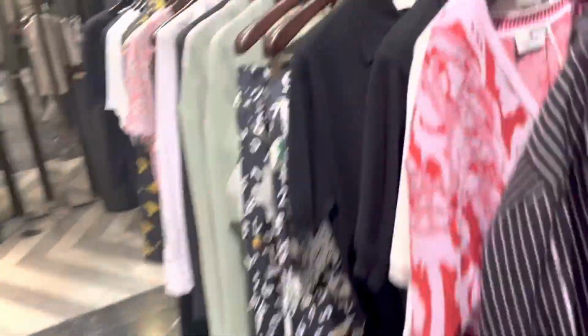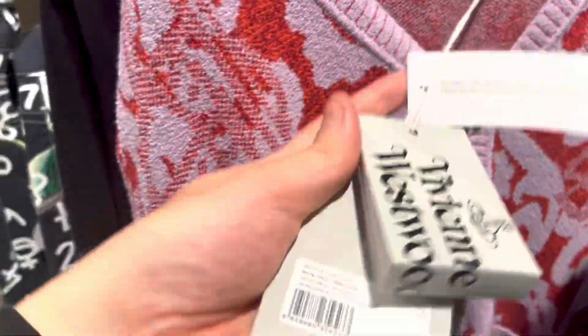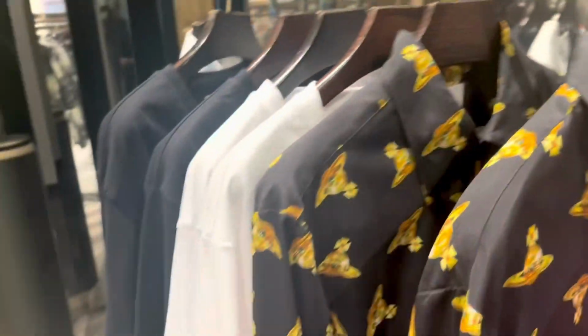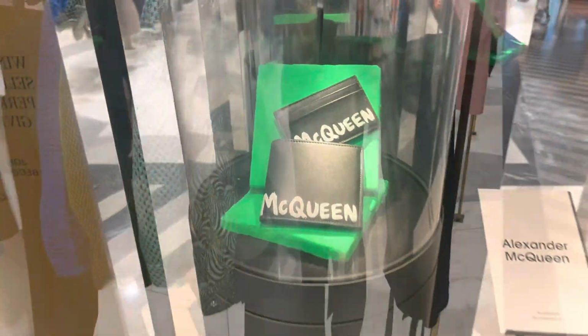And here we are with some lovely pieces. I think these were Vivienne Westwood. I wish that this cardigan didn't have red in it. I'm loving a cardigan at the moment, I have to say. I thought these jeans were great, really fun. I love a statement trouser, as we know. I thought they were fun, different. Thought the shirt was cute. Quite eye-catching. I think I know a couple of people who have that, actually. It's a nice piece.